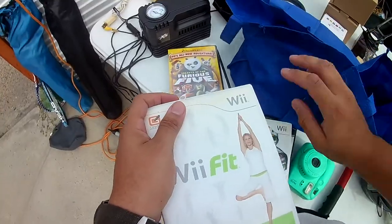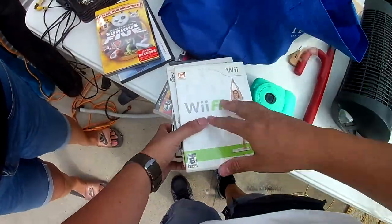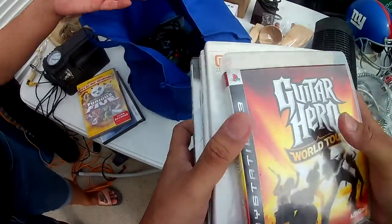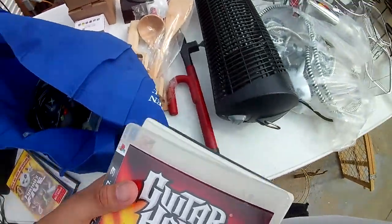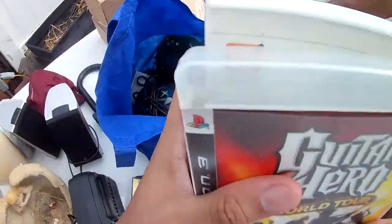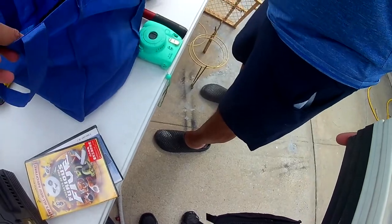How much is your bag and your CDs? You want everything? Yeah, I'll take these. What do you get for that? How much for the CDs and the bag? Everything. These CDs, I got 16. Remotes? Yeah, just remotes. You don't have any more besides these? No, that's it.